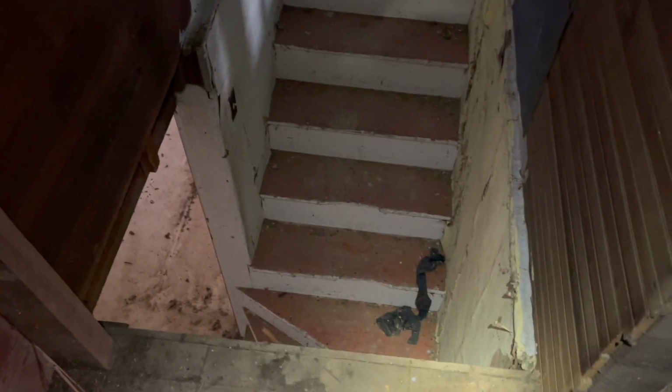Nobody lives here. But there's this cool little cubby next to the fireplace. And then this is the stairwell down. So this is how we're going to have to get the boards out, because they're too long to turn to get anywhere. So we're just going to have to drop them down. But the fireplace is so neat.